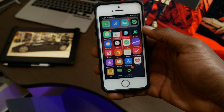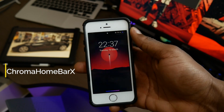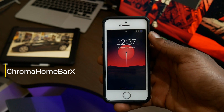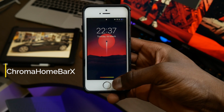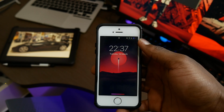And the next one is called Chroma Home Bar X, and I've reviewed this one before in the last generation of Jailbreak, so it was 11, and it basically gives you this Razer Chroma looking home bar, so it cycles through RGB colors, and it looks pretty neat.